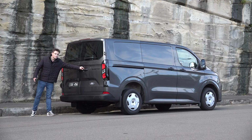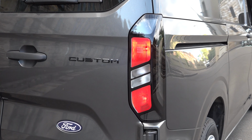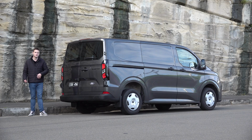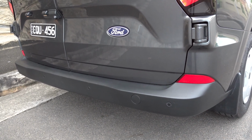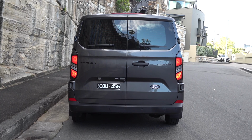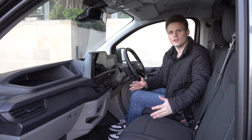So we've got a rear barn door opening setup, as well as rear combination lights that are halogen. And it's also worth mentioning that you can step up to full LED lights if you step up to the Sports Grade. And additionally, if we look lower down, a black plastic bumper bar, and finally a braked towing capacity of 2,500 kilograms and an unbraked towing capacity figure of 750 kilograms. Right, moving on to the cabin.